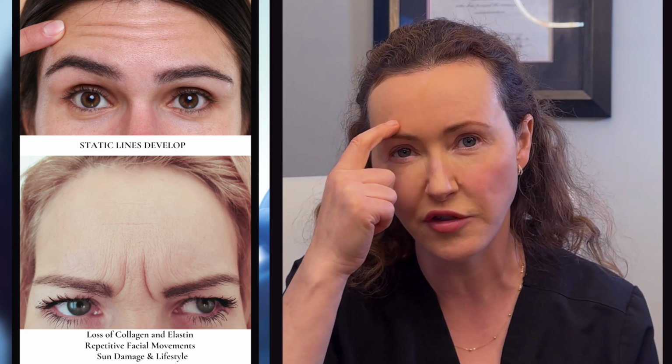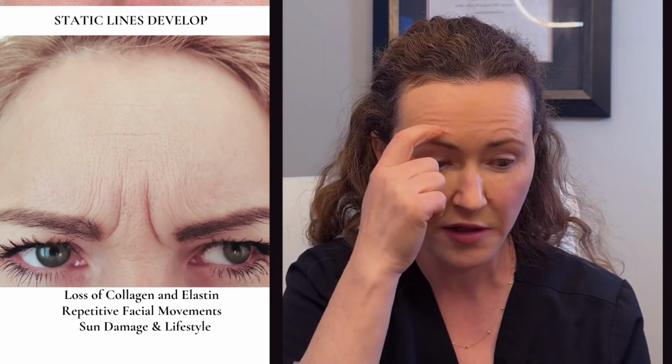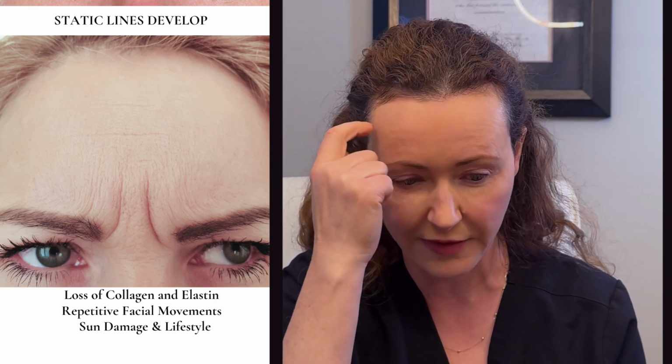I feel the optimal time to start using Botox is when you just start to see the beginning of static lines. By static lines, we mean lines that are there at rest, aka wrinkles. So say, for example, you just start to see when your forehead is completely relaxed, you can see a little line there. That is a good time to use Botox Cosmetic.